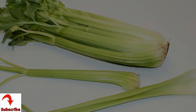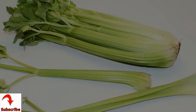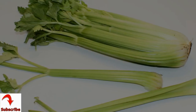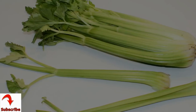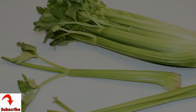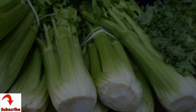17. Treats heartburn. Celery is an alkaline food that neutralizes the acid traveling upwards through the esophagus. The high water content of the plant even neutralizes stomach acid and is often recommended for acid reflux and heartburn. 18. Good for the eyes. Celery is rich in vitamin A, which works great for the eyes. Vitamin A constitutes a major portion of the eye, and its deficiency can cause complications.